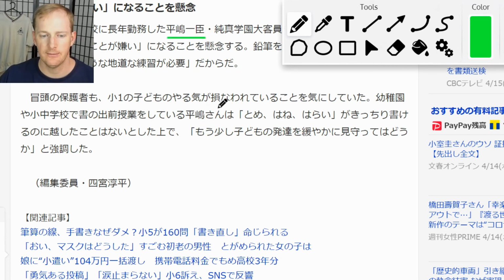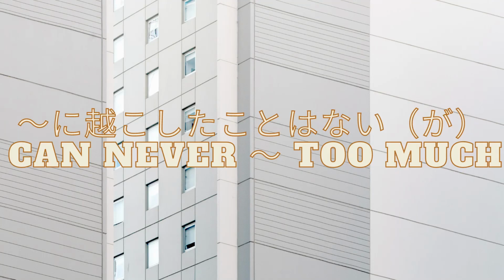And this is our guy we just had up here, Hirashima-san. He says, Tome hane harai ga kichiri kakeru no ni. So in order to perfectly or precisely write these characters, 越したことはないとした上で. Now, 越したことはない, and sometimes 越したことはないが, basically means can never be too much. It's kind of an advanced grammar point. You often see this when you're talking about advice. So you generally say whatever is before ni 越したことない, only doing X, nothing's better than just doing X.